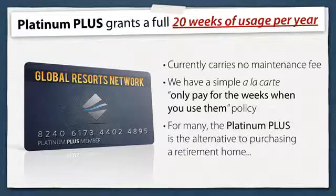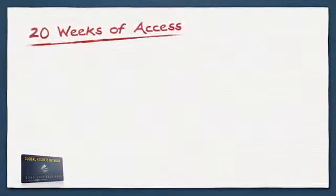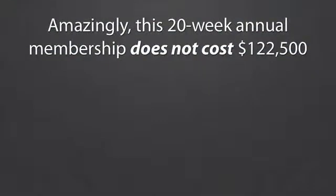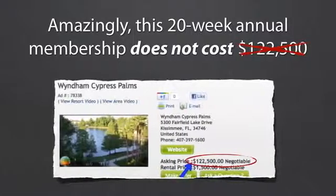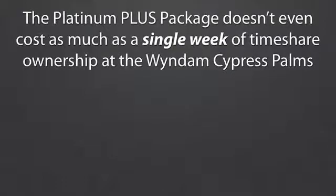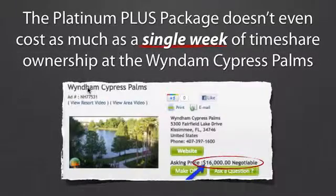For many, the Platinum Plus is the alternative to purchasing a retirement home because instead of being locked to one location, our Platinum Plus package gives you 20 weeks of access to over 5,000 fully furnished and maintained resort condos on the best real estate properties all over the world. Amazingly, this 20-week annual membership does not cost $122,000 like the 10-week Wyndham package we just looked at. In fact, the Platinum Plus doesn't even cost as much as a single week of timeshare ownership at the Wyndham Cypress Palms, which, as you can see, is $16,000 plus maintenance fees.